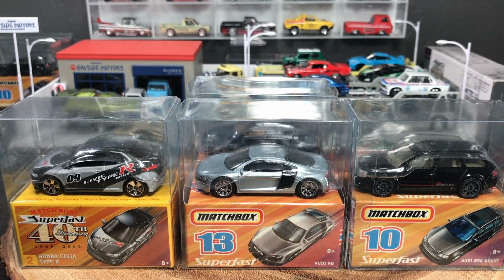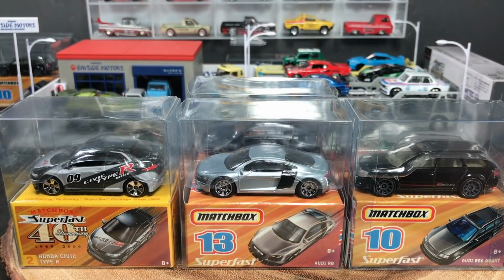Maybe a bit selfish because I'm doing a model that I love, but I have no idea if anyone else does. It's a model that I think is somewhat underappreciated, kind of forgotten, but one that I think deserves its due. The car itself is getting its due these days. Now it's time for the Matchbox replica to get its due as well, and it's none of these three, to be honest. We've already talked a lot about the Audi RS6 Avant.